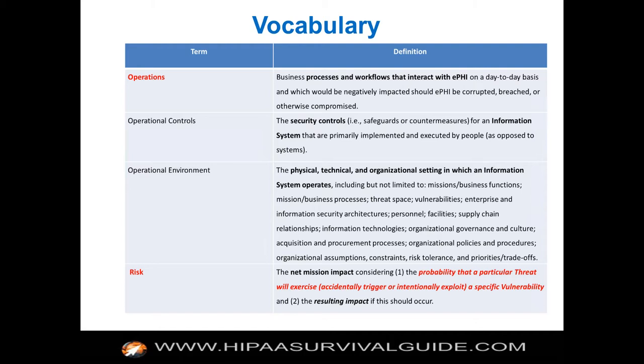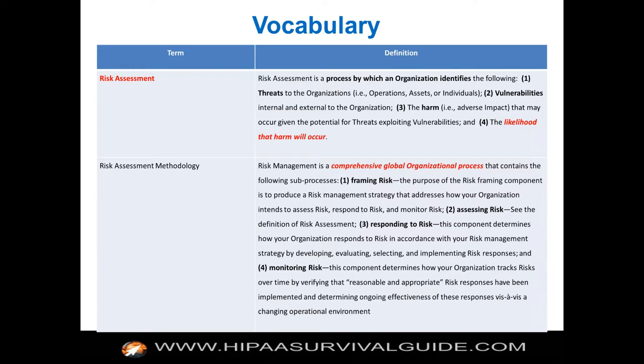All right, what's the definition of risk? Risk is the net mission impact considering the probability that a particular threat will exercise, either accidentally or intentionally, it doesn't matter, a specific vulnerability. So you have a vulnerability, and risk is the probability that the threat is actually going to find that vulnerability and use it. That's the definition of risk. Risk assessment is what we're talking about right now. Risk assessment and risk analysis are used interchangeably.